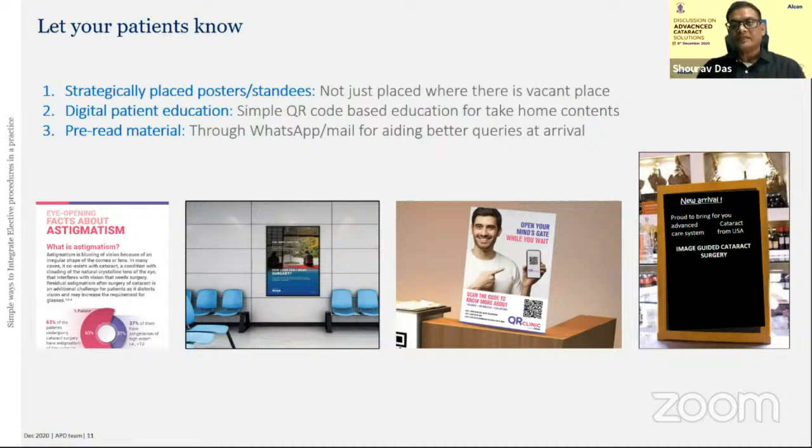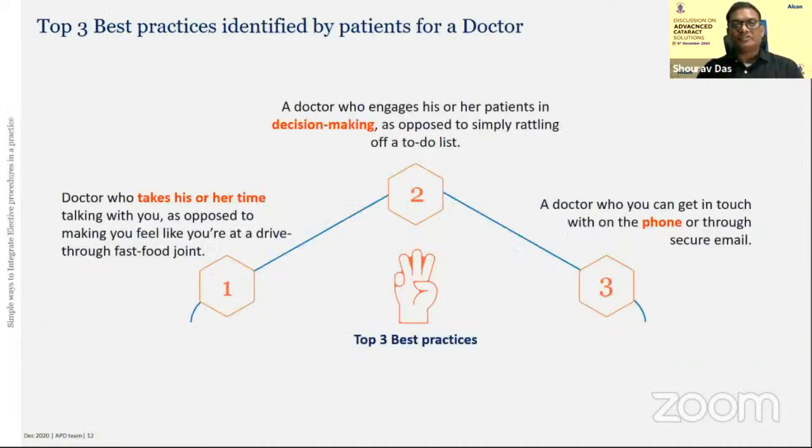With that, yet another interesting fact that I want to share. These are the top 3 things that patients want to see in a doctor in an interaction. Number one, doctors who take their own time to give them options, and not just drive them through a fast food joint, saying A, B, C, D, E, F, G, H. The second is a doctor who involves patients in the decision-making process, and that's the point I'm going to talk about. And the third, of course, is personal discretion. Patients love to have doctors who share the telephone number so that they can be reached at any point in time.